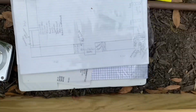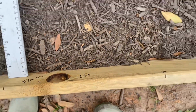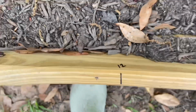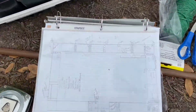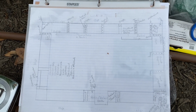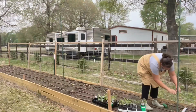And I marked on the inside here so that I know that's my 1 foot for flowers. There's a mark on the inside. That's a 12-foot mark there. There's a 6-foot mark there. So that way I kind of am able to help myself stay within the bounds of this diagram, sort of. Anyway, so let me get the twine up.